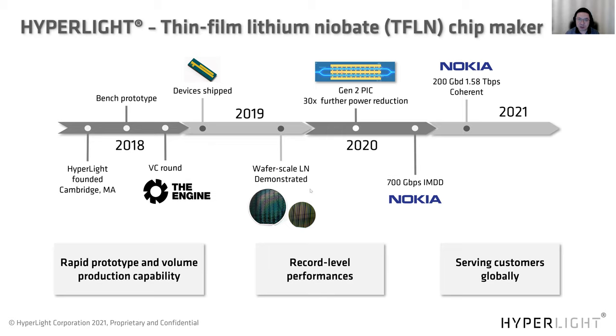At the same time, we worked on wafer-scale production of thin film lithium niobate wafers and also next generation technologies for even better performance during the last few years. And more recently, we have worked with our partners to demonstrate applications of thin film lithium niobate chips, setting a couple of records in the last few months.